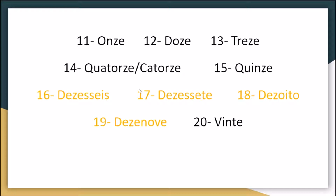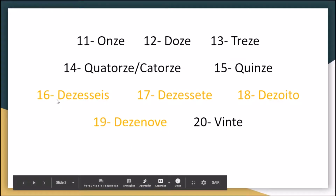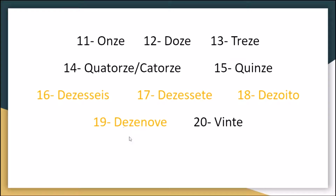15, 16, 17, 18, 19, 20. You can notice that I highlighted those. I highlighted 16, 17, 18, 19 because it's a little bit like English.